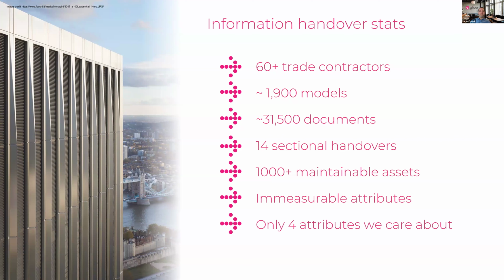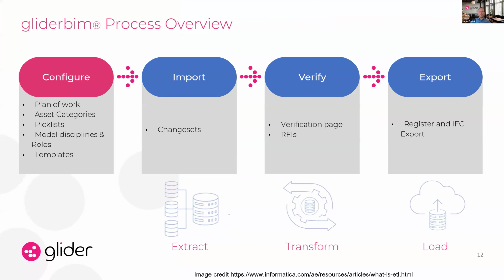It's a lot. But really, there's only 4 attributes per asset that we care about. I'll say 1,000 maintainable assets. There's many other model elements that do contain valuable information, but we're not going to put that into other systems in operation. It's these 4 that we really care about.